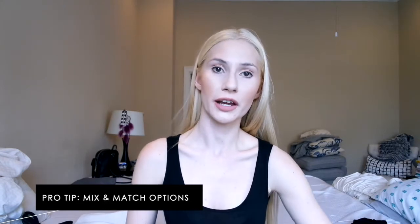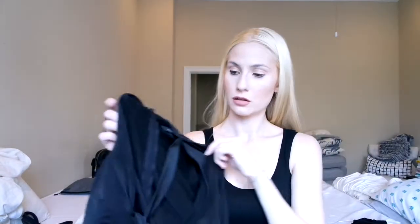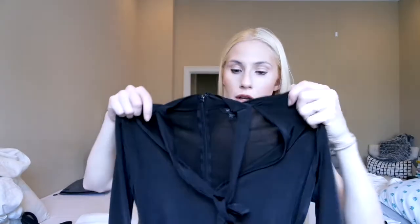Most people actually go to South by Southwest to go to all the parties. We don't have any plans for that as of yet, but you never know, so I am bringing this cute little bodysuit top from Guess. It has a little bow collar thing, so you can dress it up, dress it down, and it's just really simple and it goes with both of the jeans that I'm bringing.